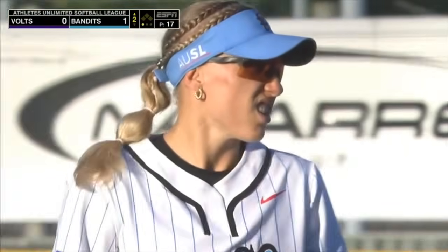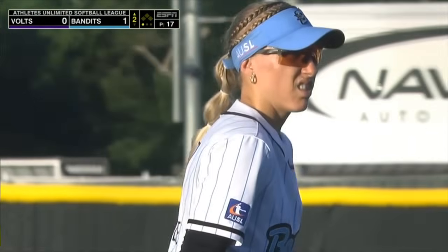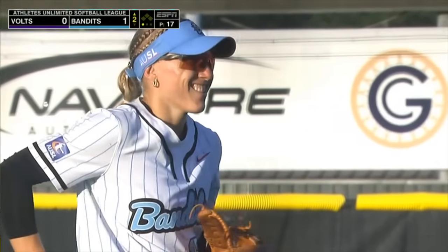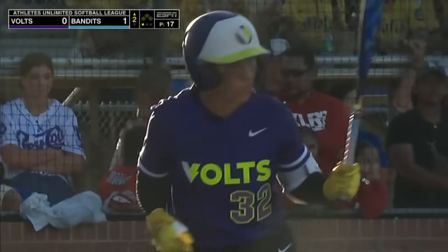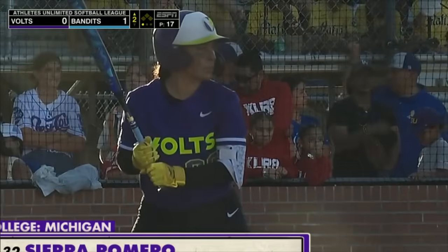Kilfoyle, after giving up that leadoff hit to Amanda Lorenz, really settled into this game. Turned the double play on the ground and got Jesse Warren an easy pop out, and then a softer hit ground ball to shortstop as she worked around that leadoff single. Here's Sierra Romero.